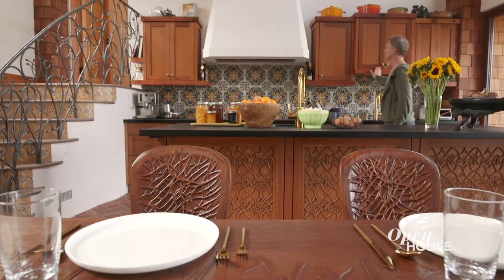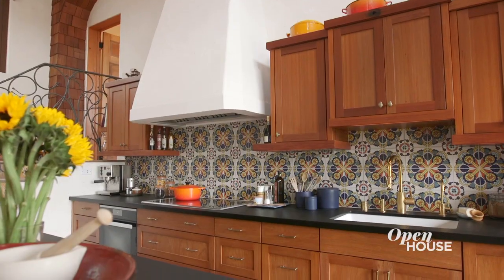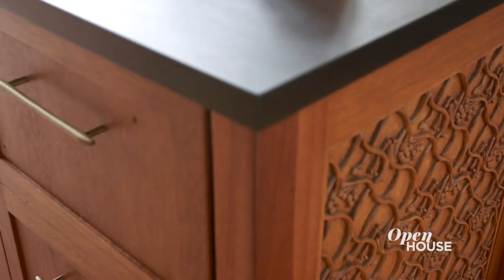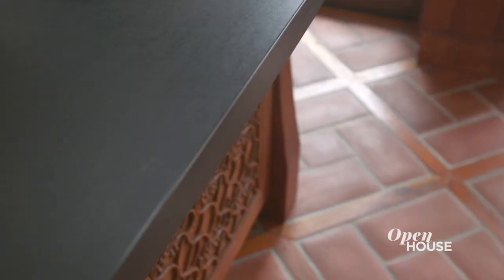We wanted the kitchen to be a part of the open family space. The kitchen, like everything else in this house, is made out of all salvage lumber. So the uppers are old-growth redwood, the lowers are salvage Philippine mahogany, and the countertops are paper stone countertops. Paper stone is a really beautiful product that's compressed recycled paper.